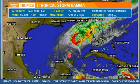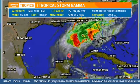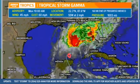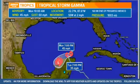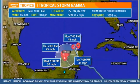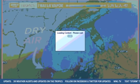And then the other thing for the other storm, of course, is Gamma. And here's the latest on Gamma. Gamma is really just sheared apart, moisture and rain and showers off to the northeast of the center. There have been these strong winds from the southwest here, tearing it apart, and just a ton of dry air that has really infiltrated this system. So looking at Gamma's forecast path, it is forecast to just kind of hover here in the same general area, maybe meandering off to the southwest, and probably will no longer be an organized tropical system at all by at least midweek.